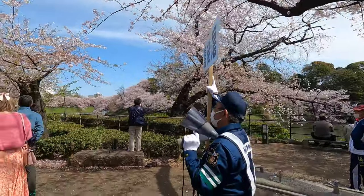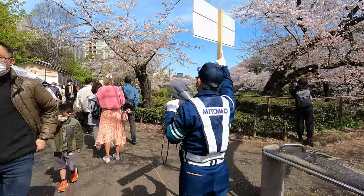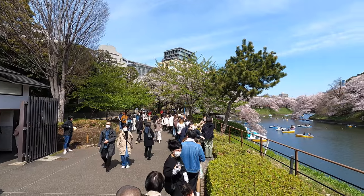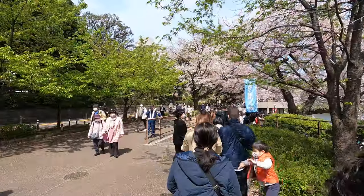Here is the end. The staff said it will take about 2 hours to board a boat. Now the time is about 10 a.m. Let's line up and see when we can row.